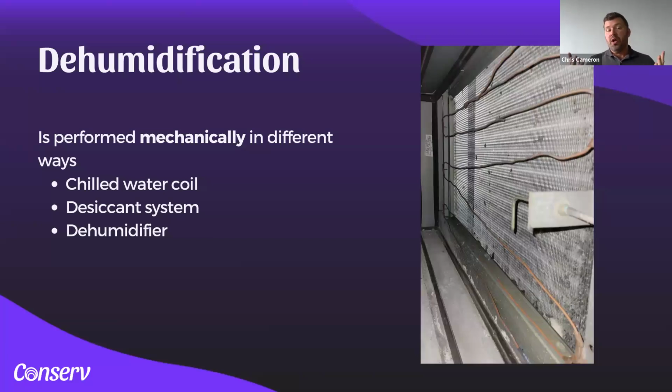So you have the chilled water coil, which is similar to what you'd see on the right there. Basically, a chilled water coil is going to operate very similar to a can of soda in your refrigerator on a hot summer day. You take that can of soda out, you bring it outside, and the temperature of that can of soda is below the dew point of the air it is in. And that's the important part: the object has to be below that dew point. So the can of soda is below the dew point of that air, and the condensation starts to occur.